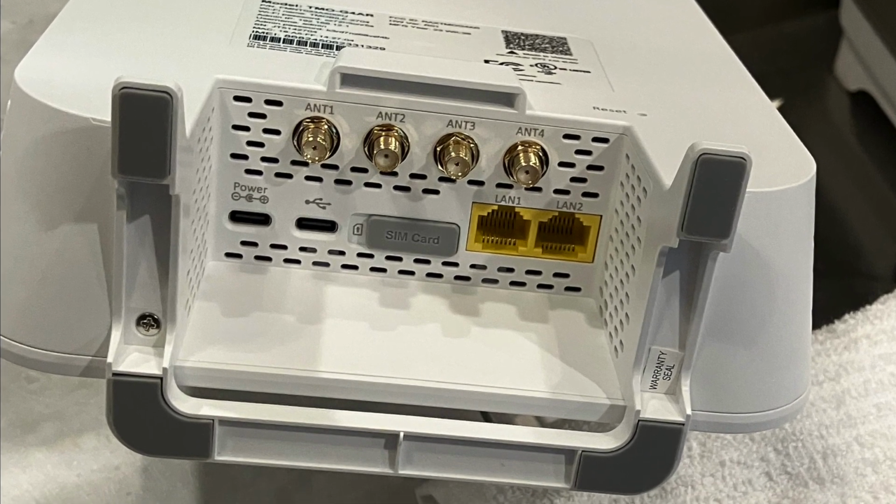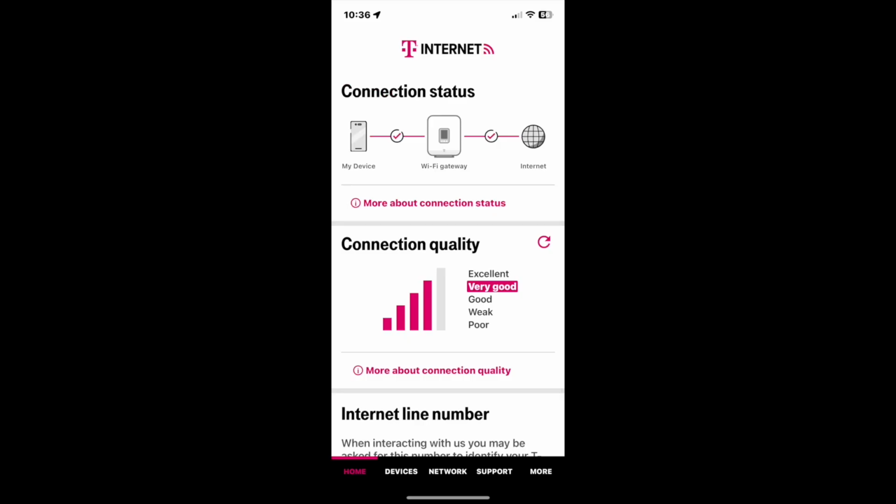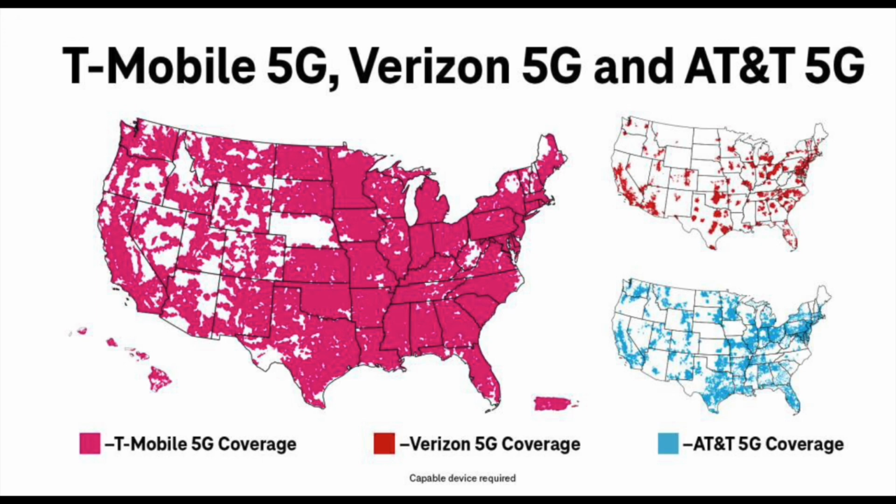So the way that you set this up is you go to the T-Mobile Internet app and you download the app from the App Store, and you enter your information in there. It automatically finds you, so it knows where you are, and then you just go through this process to connect it. And it worked really simply for me to go through that process and get it all hooked up. And like I say, the information that we've seen shows that there's a good coverage area for 5G, so we're hoping to get good service out of it. And right out of the box, our signal is very good, so we're happy with it thus far.